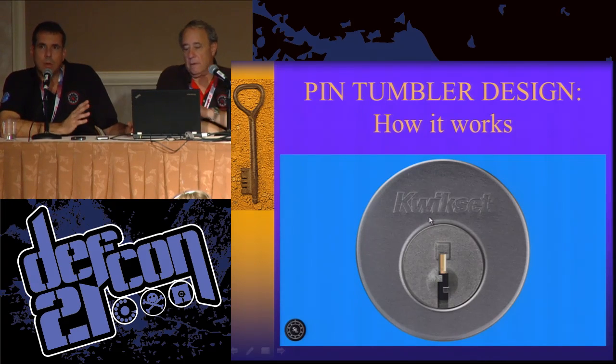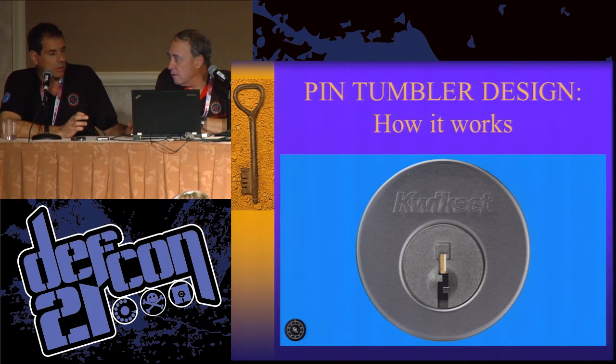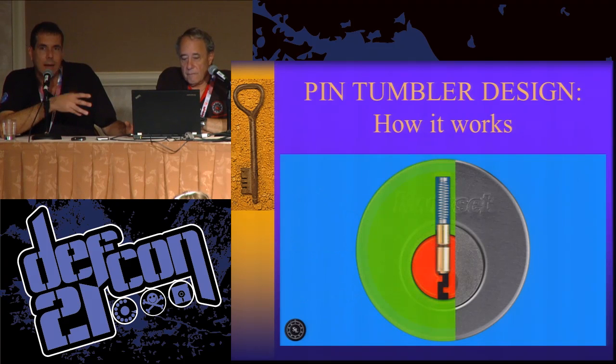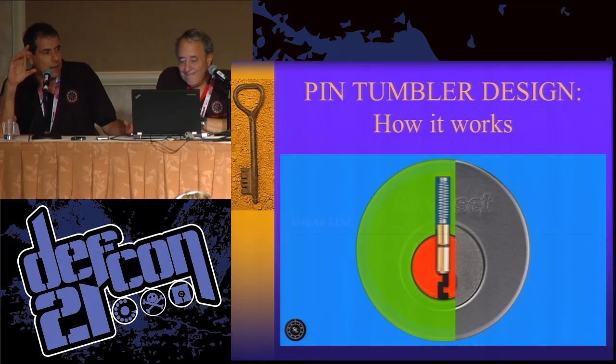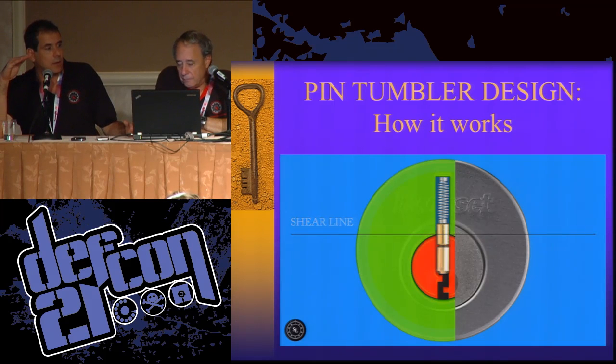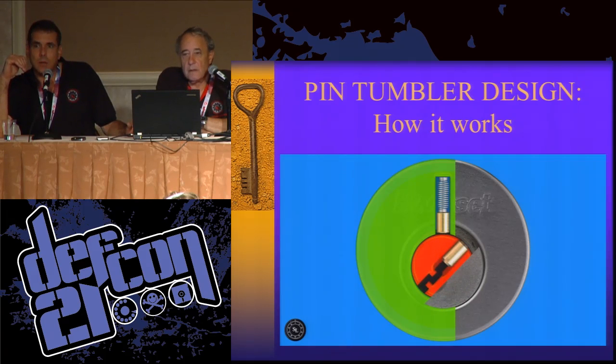Okay, so we're gonna go first through how a pin tumbler cylinder works. In this case we have a Kwikset cylinder. This is what you see from the outside, and the parts: we have a shell that is the outside portion, the plug, and the key slot where you put the key. That's what most people know about the lock. So what is inside is a pin stack. You have a spring and a series of pin tumblers, and you have a shear line. That shear line is where you have to move the pin stack in order to create a clear surface, separating those pins in order for the lock to turn.